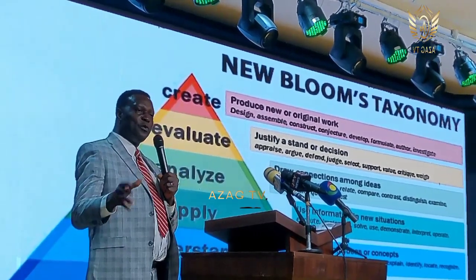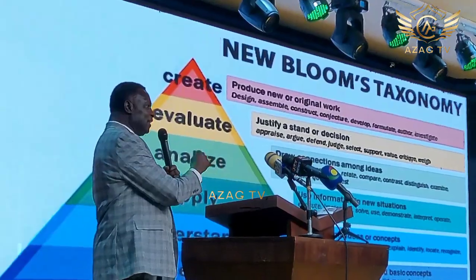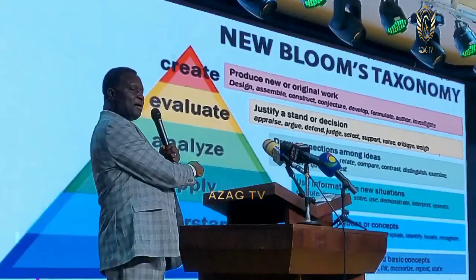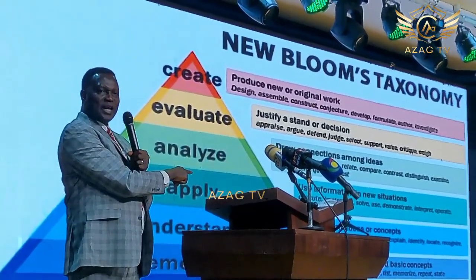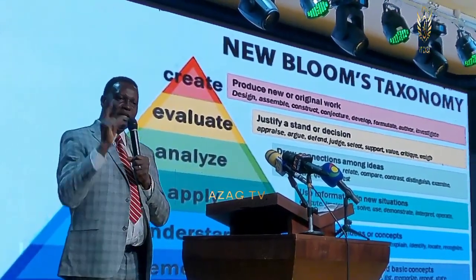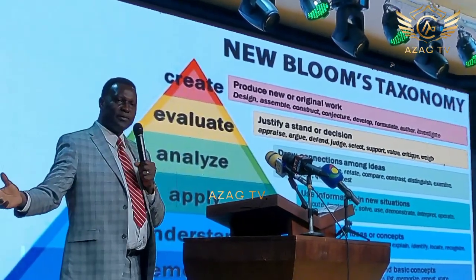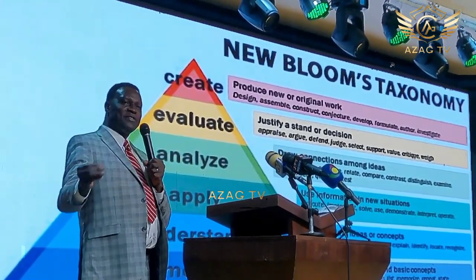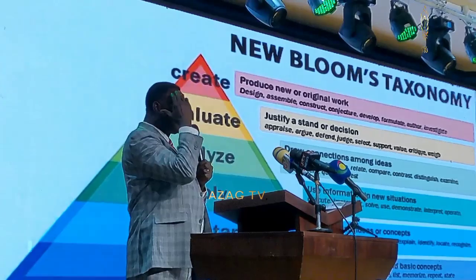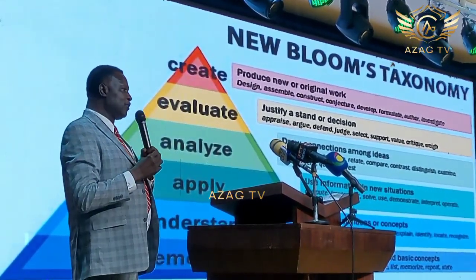So not only should we be interested in how students are passing the exams, but we should be interested in the content of the exams. If your examination system is simply asking children to remember, which in Ghana we call chew, pass, and forget, I tell you, you can educate all your students, but you never change your country. You educate them in such a way that they don't sit down and think about innovation and creativity and how they can change their country's fortune.